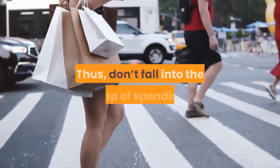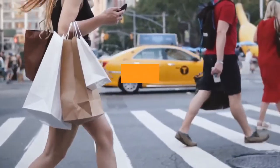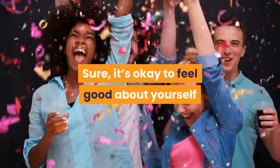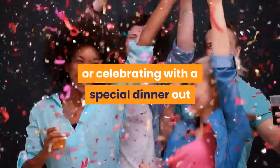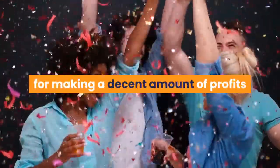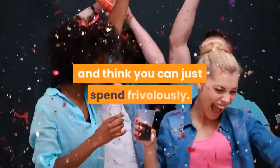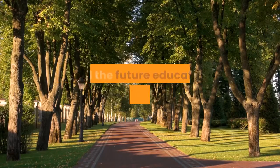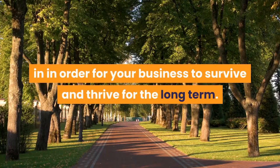Thus, don't fall into the trap of spending that hard-earned money on frivolous purchases. Doing so will only cause problems for you later. Sure, it's okay to feel good about yourself and maybe purchase a little gift or celebrate with a special dinner out for making a decent amount of profits after putting in some hard work, but don't go overboard with it and think you can just spend frivolously. You still need to think about the taxes you owe and the future education you need to invest in order for your business to survive and thrive for the long term.